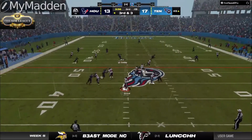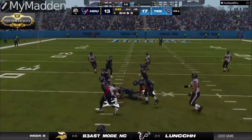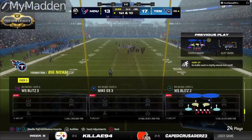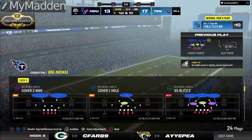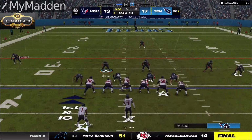Back to throw. Here's Stroud. Work in the middle of the field, and he's got a man complete. And he is going to have a Texans 1st down as they're able to get the 3rd down conversion. A gain of 14. And the Texans 1st down. So from the 36 now, 1st and 10.